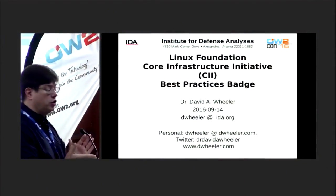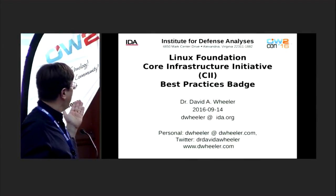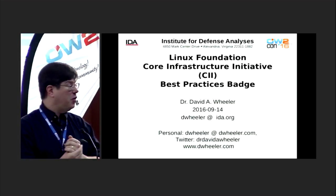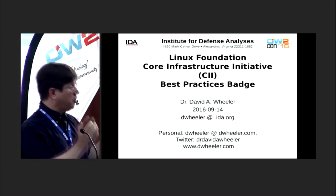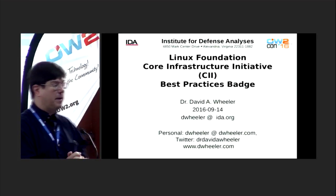I also support the Linux Foundation, which is primarily what I'm going to be talking about today. So I'm going to be talking about the Linux Foundation's CII, or Core Infrastructure Initiative, Best Practices Badge. I'm the technical lead of the project. And my hope is that I will inspire many of you to either work on your projects getting a badge or encourage the projects that you're involved with getting a badge. So let me explain a little bit about that.